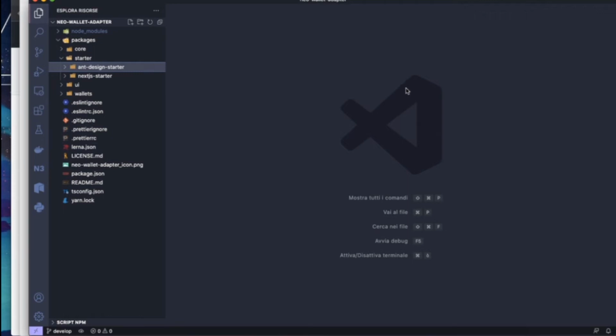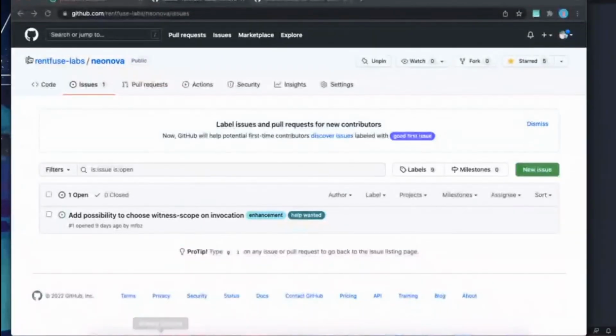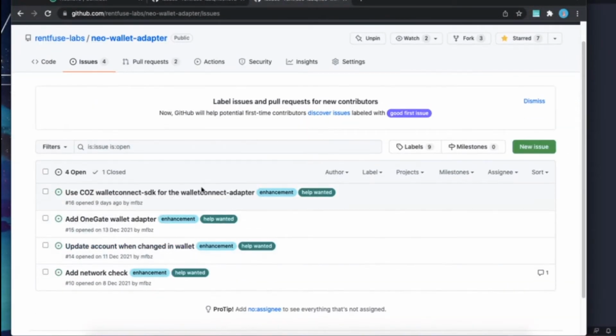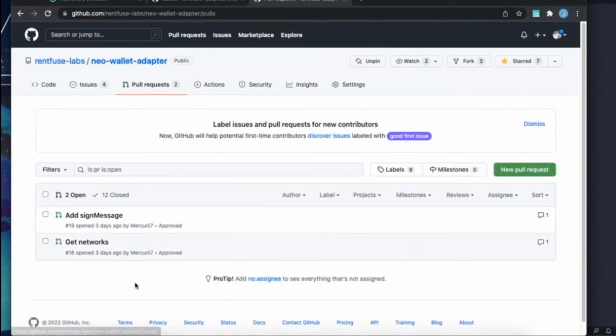How the New Wallet Adapter works is all published on GitHub, as I said before. Also this one. You have here, as we did before, some issues we added that could maybe be worked on with you, and some pull requests from fantastic users who are improving the project, and we are really glad there are these pull requests.